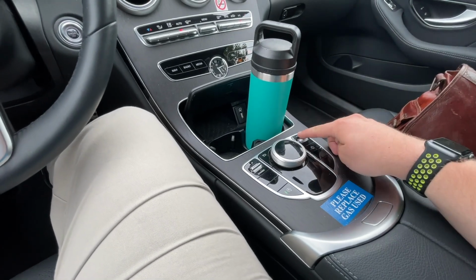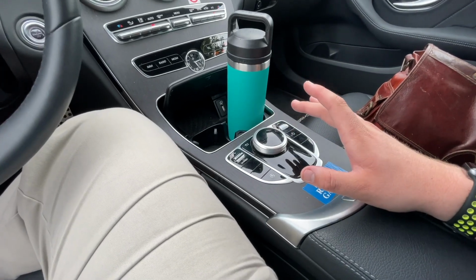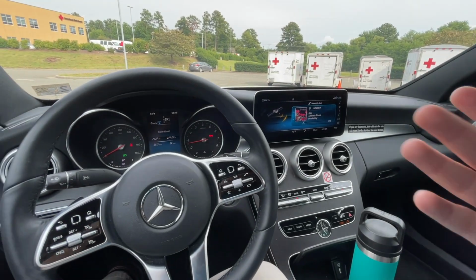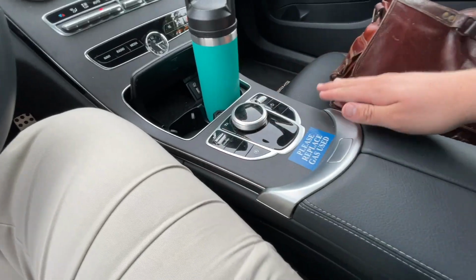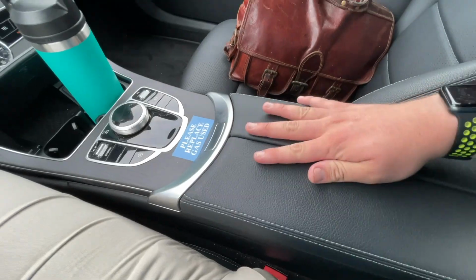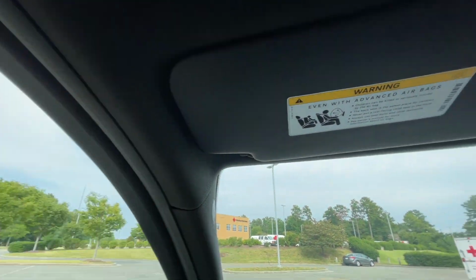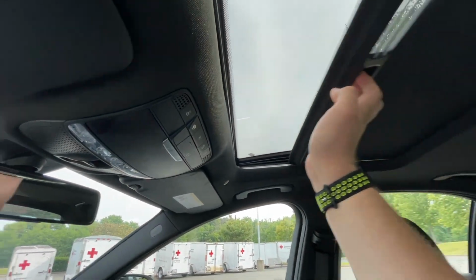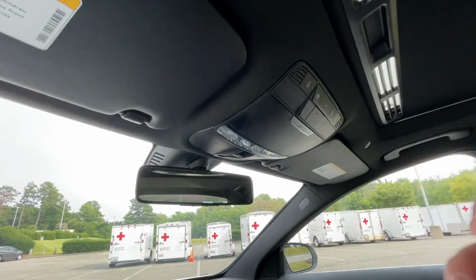Back here, do have your volume, different power controls, auto start stop, which you should absolutely turn off and leave off. That's one of the things that definitely lets you know this is a dated platform. It is not exactly the smoothest. But back here, more of your aluminum trim, typical Mercedes with the split opening center console. Up top, you can see this one was optioned very well. It does have a black headliner, which gives it a nice clean look inside. Sunroof. And then all of your interior lighting controls, sunglasses container, things like that up top.